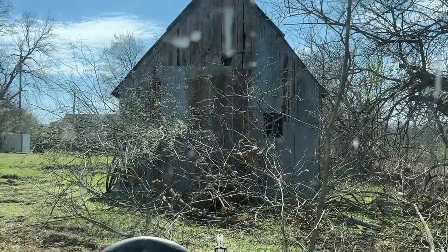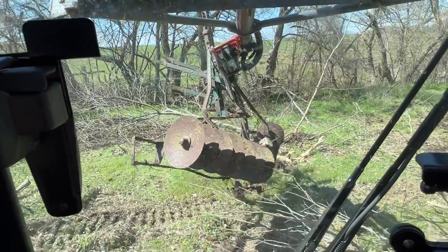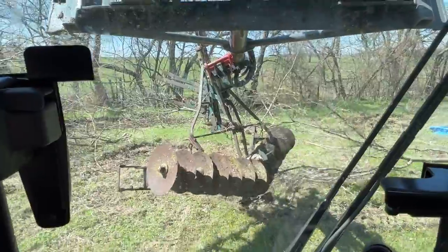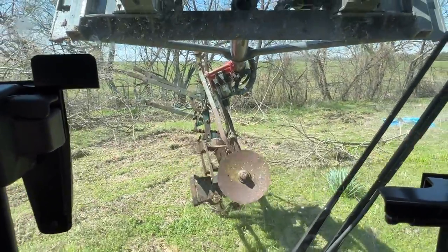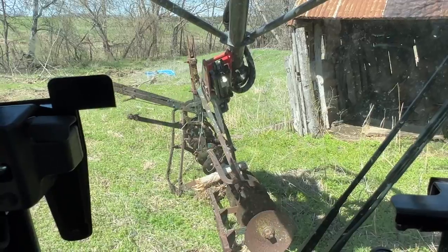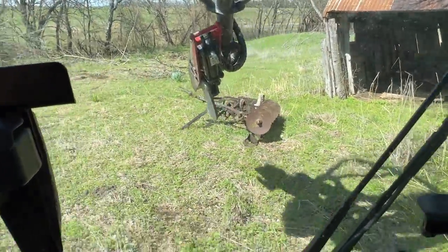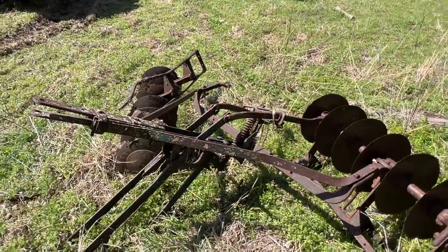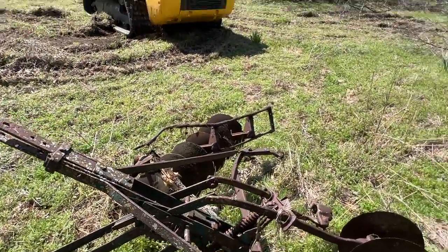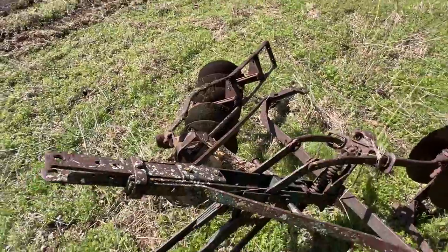Something in that barn we need to investigate. Do all this one-handed. We'll go flip it over a different way. Well, I thought it might have been salvageable at least to make a decoration piece. This old disc is probably, ain't no telling how old it is, but it was over in a mess of trees. You can see the trees had actually grown up through it. So it kind of came apart.